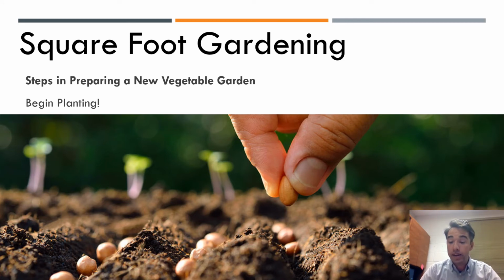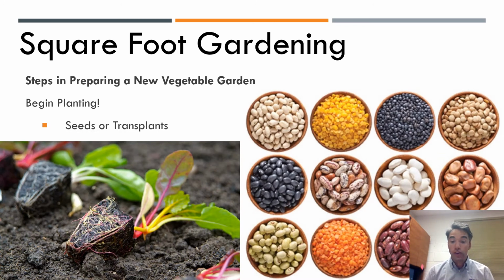And then once you have that plan, it's time to begin planting. So begin planting, that's one of the most exciting times when we have our vegetable gardens, because we're starting to see our garden take shape. And we're getting to that point where we can start to see our plants start to grow. So it's important to think that there's different ways that we can plant plants within our garden. The traditional method is we can sow seeds. We can get little packets of seeds and plant them within rows or within the square feet of our garden.